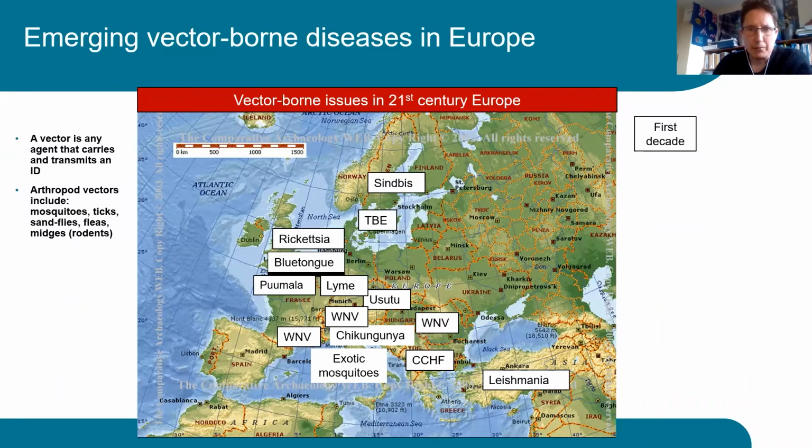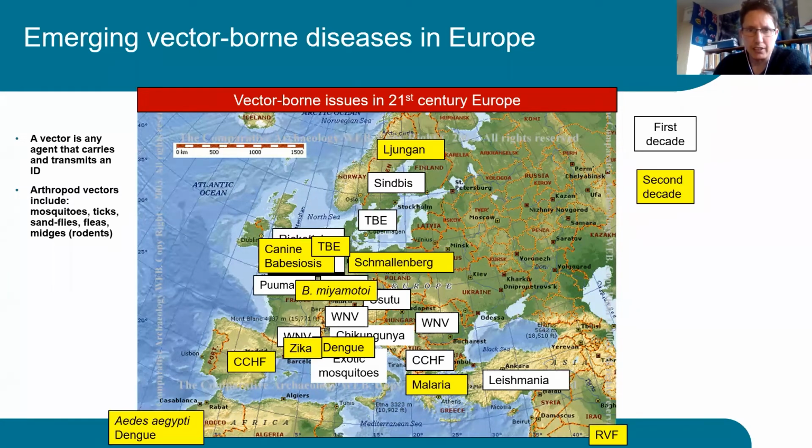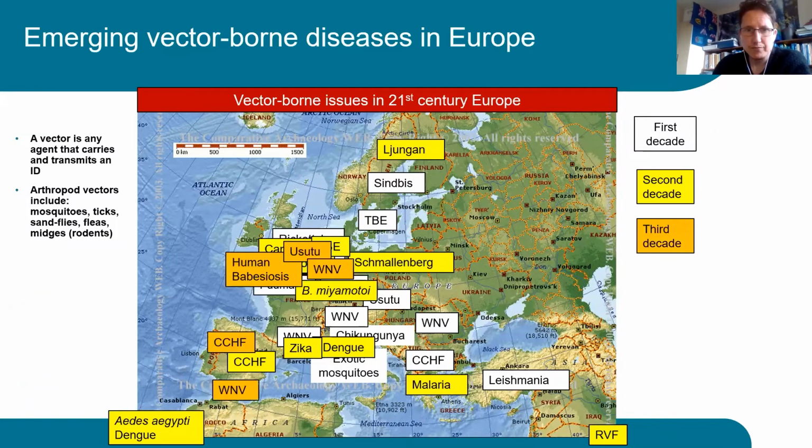So quite a lot has happened in the first, second and third decade of the 21st century. We've seen the invasion of invasive mosquitoes into Europe, and that's led to a new risk associated with tropical viruses being transmitted by tropical mosquitoes, such as chikungunya, dengue and Zika. We've also seen the emergence of West Nile virus in parts of Eastern and now Northwestern Europe, the re-emergence of dengue on Madeira. Next slide, please.